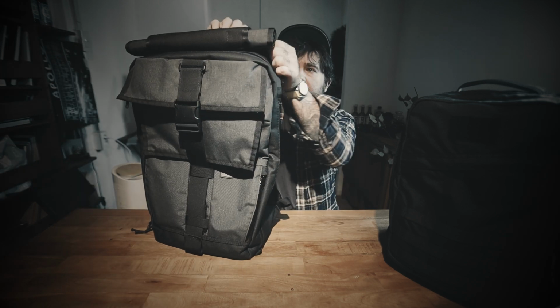Look, if a bag nerd like me can make that mistake, then the average person can also probably make that mistake. A little bit of fraying going on there. Well, that's not nice. It is a roll top bag, so this part kind of goes like this.